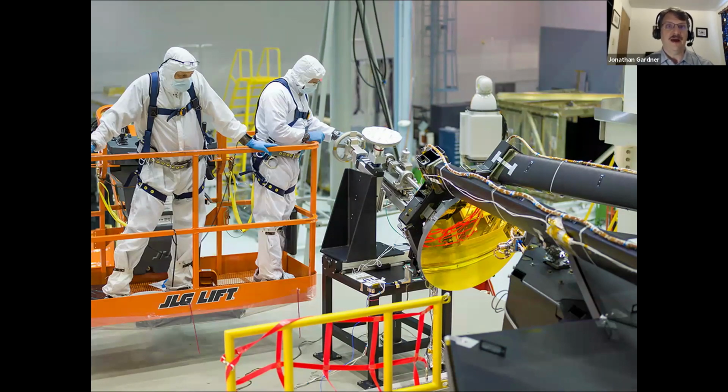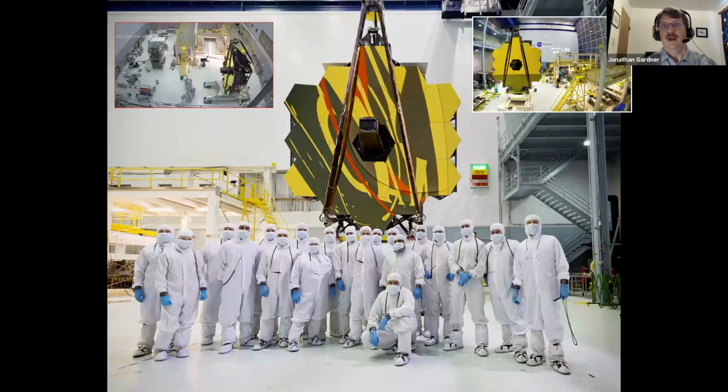That shows you how big the Webb project is. The Webb secondary mirror is also made of beryllium coated in gold for good infrared reflectance. The mirror was assembled together at the Goddard Space Flight Center. Here are some of the people that worked on it.